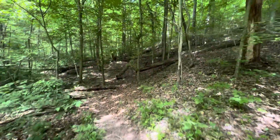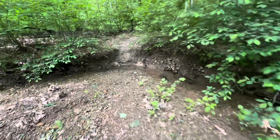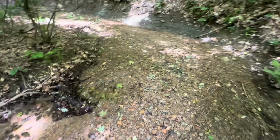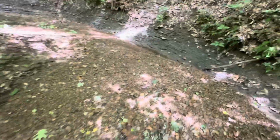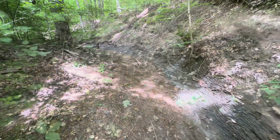But y'all, look at this. Tell me that's not just beautiful. See, y'all, during the winter time, there's water running through there. As you can see, it's not even a full foot across of water. And then over here, the water must be running under the gravel because there's no water through here. So don't count on this creek for water, y'all.